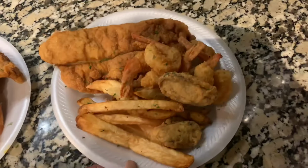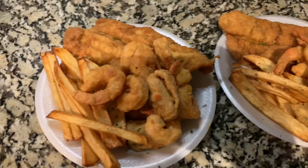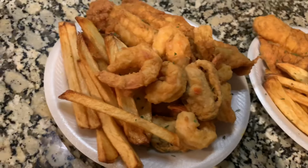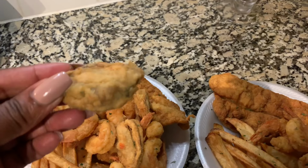And here's my food. We used paper plates tonight because we don't feel like washing any dishes, because we want to just chill. So, yeah. That's good. And look, this is a fried green-lipped mussel.